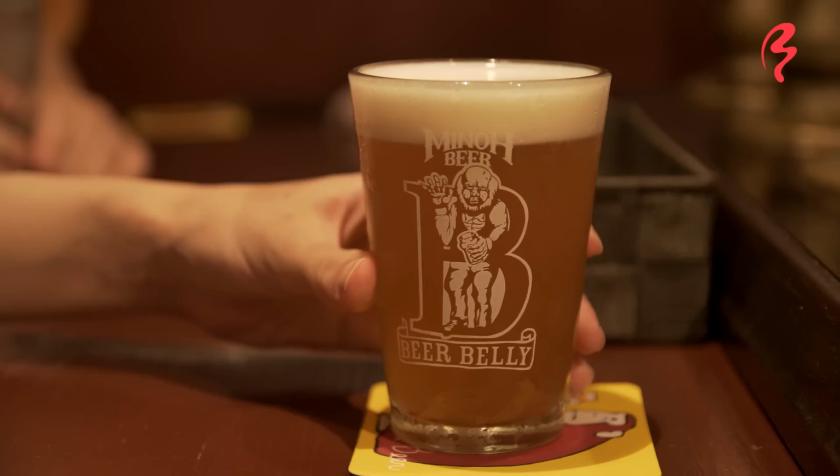Yeah, we got our second round. What did you get? I got the Pilsner this time. So yeah, it's a Monkey Fist from Minoh as well. I also got another beer. This is the Yuzu Belgian Triple.